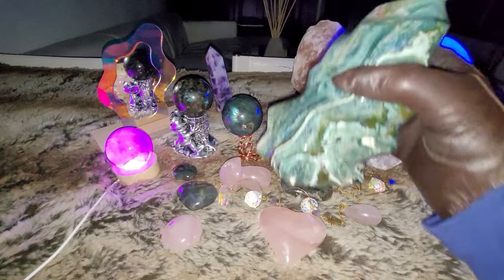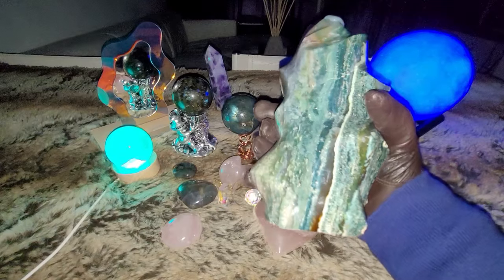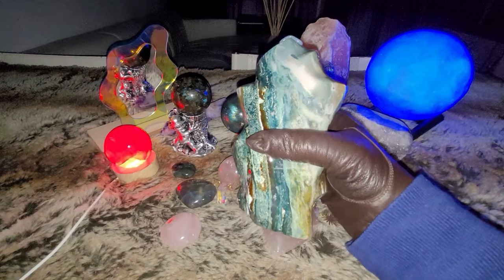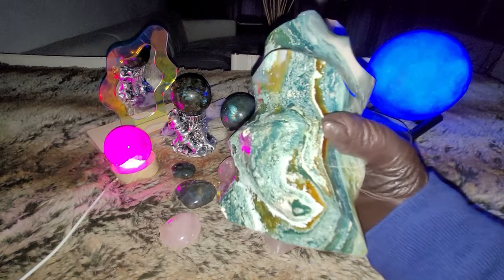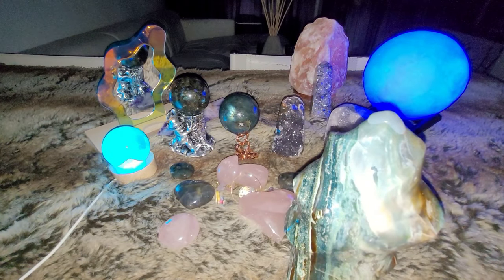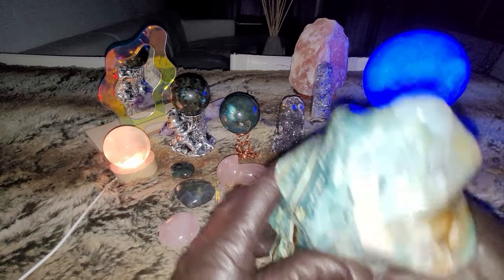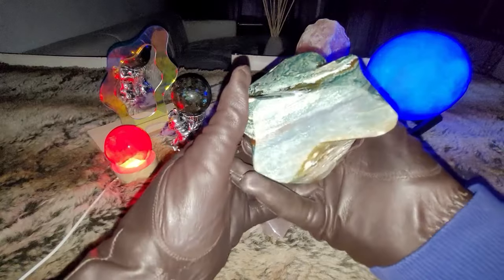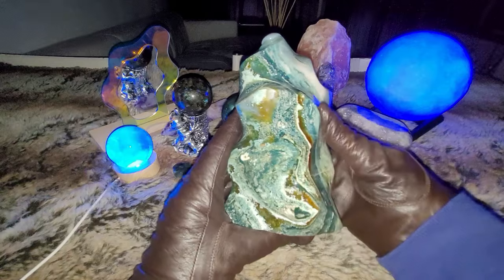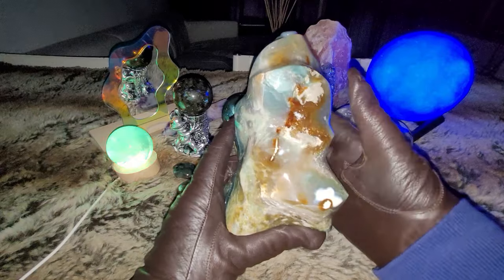Now we are going to the ocean jasper. This really, really big, heavy one. It's even heavier and bigger in real life. Oh, you see, I dropped something in the back. The ocean jasper is an extremely nurturing crystal. It helps to embrace love, happiness, and joy. And it's a very rare variety of jasper, the ocean jasper, which this is.